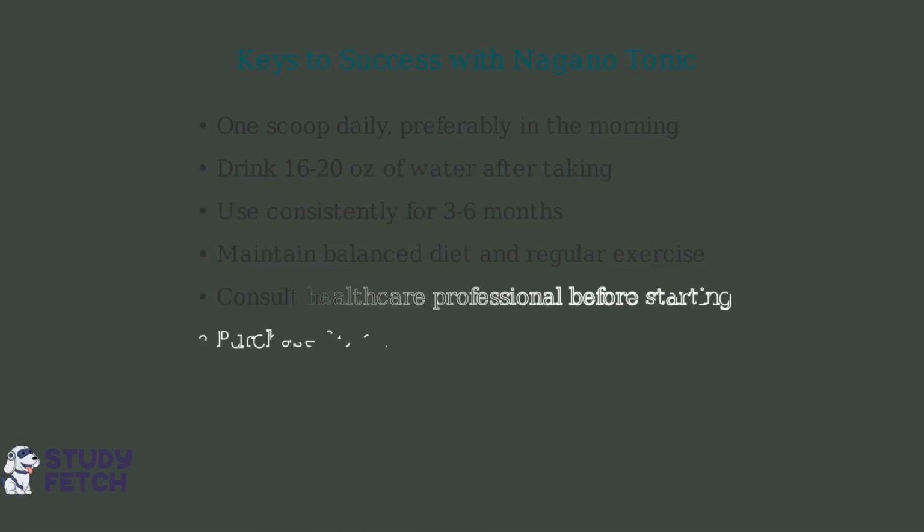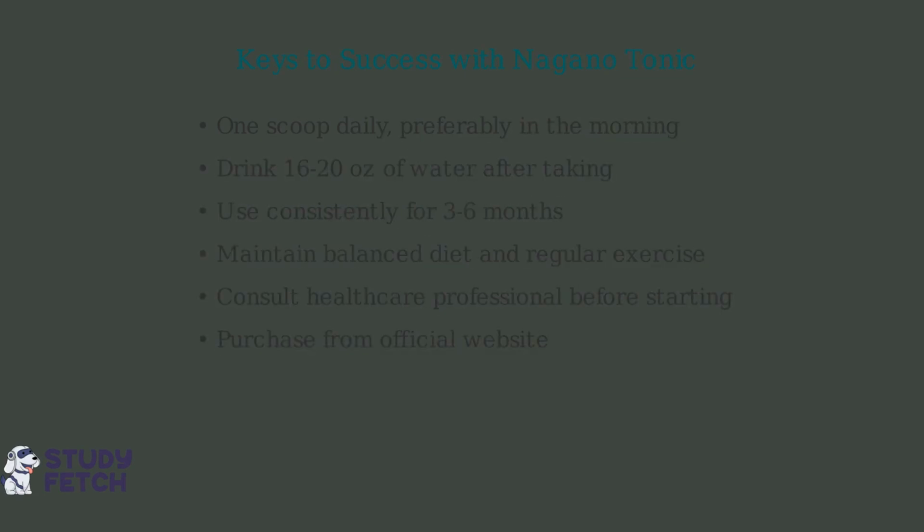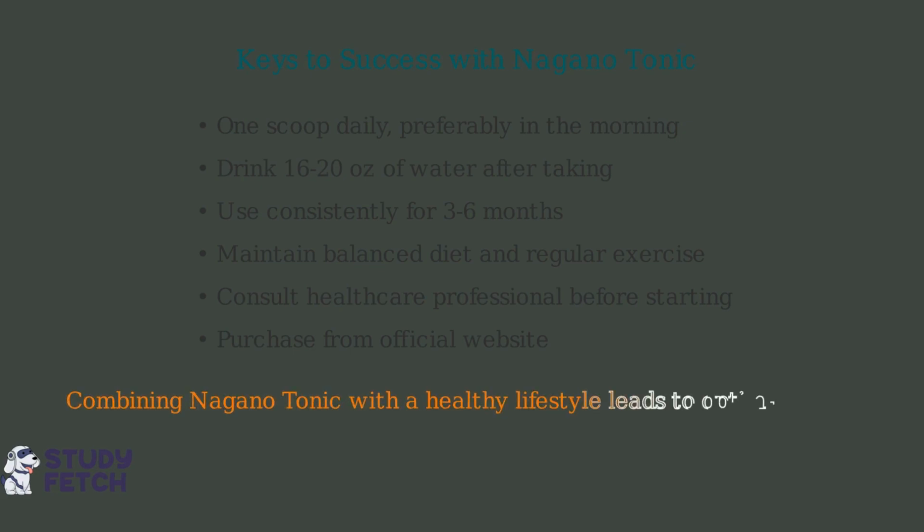Let's summarize the keys to success with Nagano Tonic. Take 1 scoop daily, preferably in the morning. Drink plenty of water, use consistently, and maintain a balanced lifestyle with healthy diet and regular exercise. Remember, combining Nagano Tonic with a healthy lifestyle will lead to the best and most sustainable results.